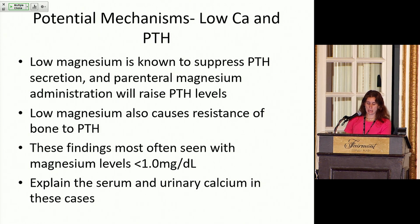Usually this is seen with magnesium levels less than 1. In our gentleman, his levels were not less than 1, but his PTH was a little bit on the low side. And it would explain the serum and urinary calcium to see a little bit of this. So the most pronounced things you'd see with the PPI are the magnesium level and sometimes the potassium level, but you will sometimes see some changes in calcium as well.